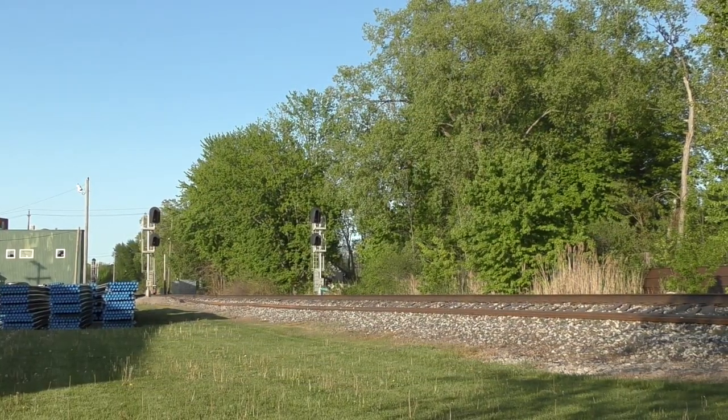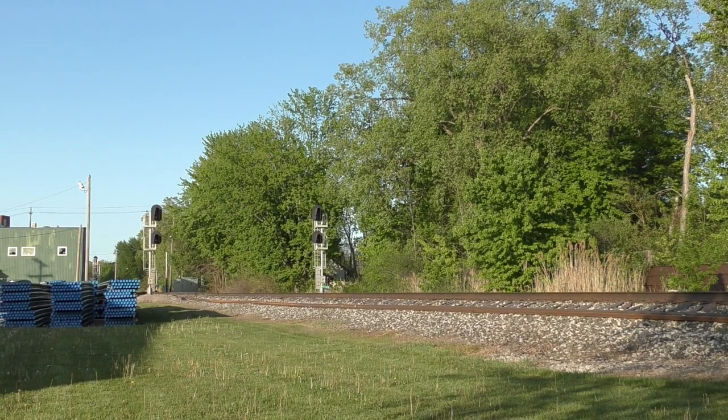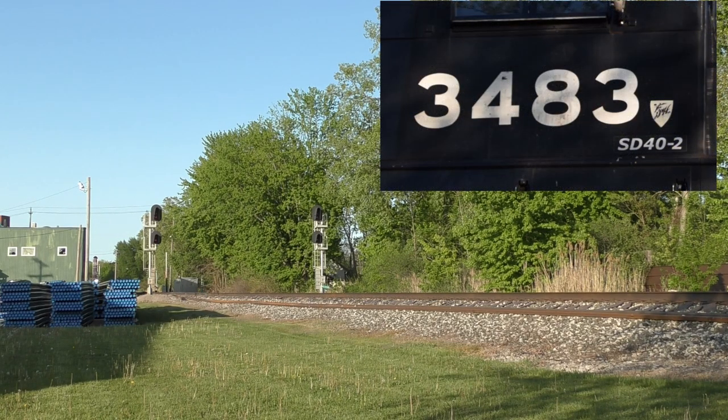First up through the block would be Norfolk Southern 309 with a trio of NS and UP locomotives. Third out in the consist would be Norfolk Southern SD40-2 number 3483 with a small Delaware and Hudson sticker next to the numbers.